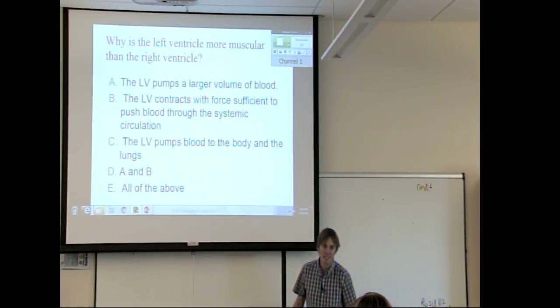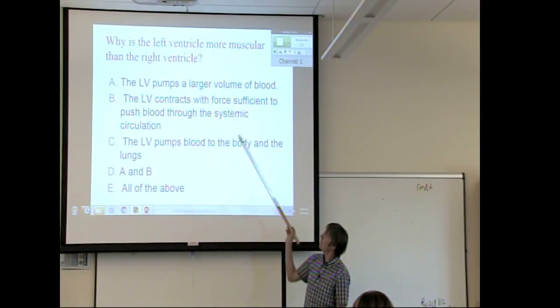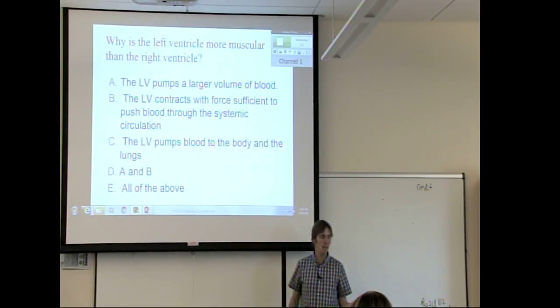What? Yeah, I guess that would change things a bit. That would be a problem, definitely. And obviously, how much force do you need to pump blood to the lungs versus everywhere? You need a lot more force. Think about how much force it must take to pump blood up to your brain. Your brain takes a lot of blood too.